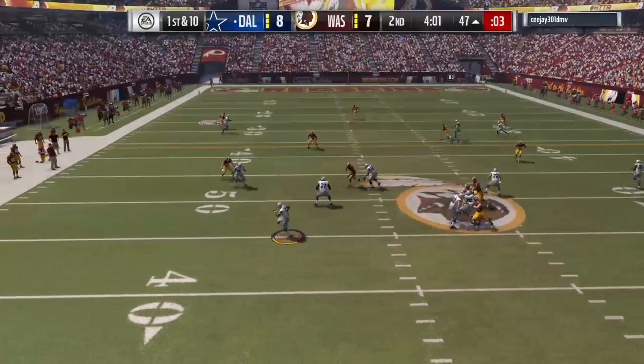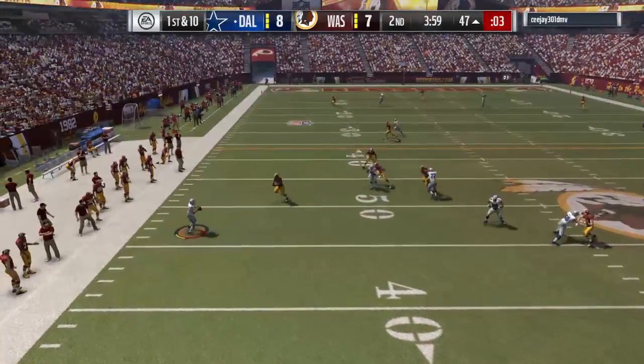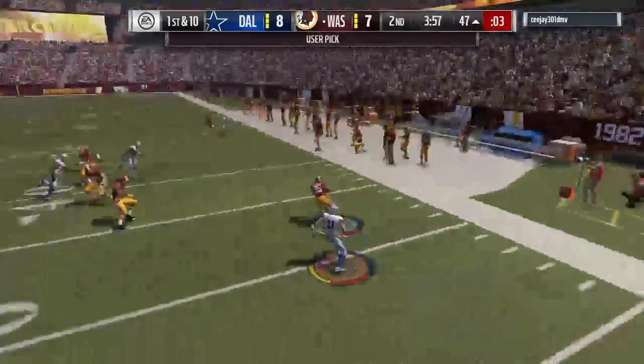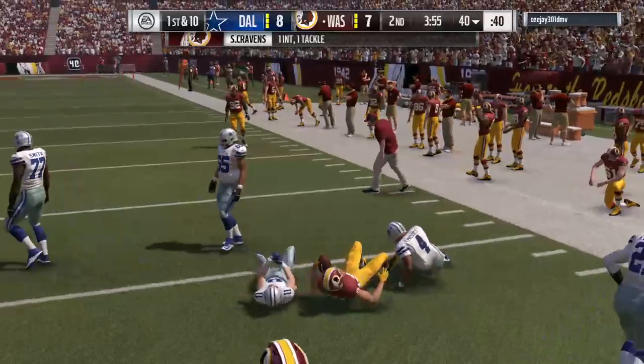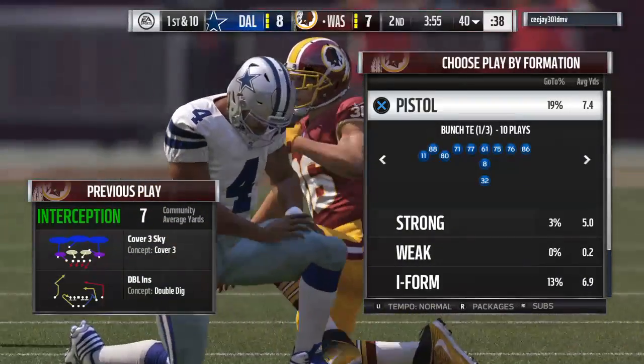Prescott looks to throw on first. Dancing to his left. And he fires one that's intercepted. A great read, and it's picked off. And to the 40-yard line, that's where the return stops.